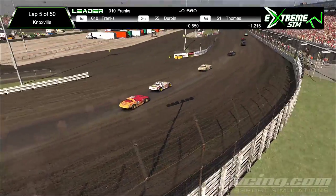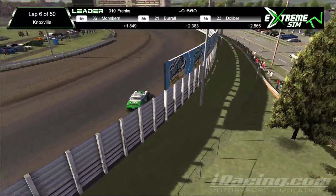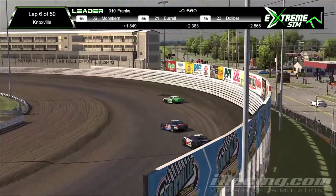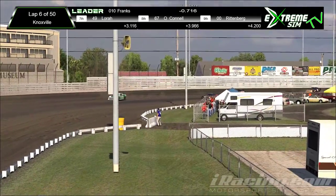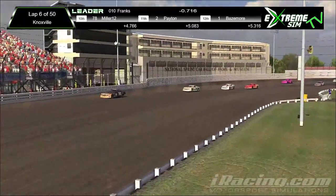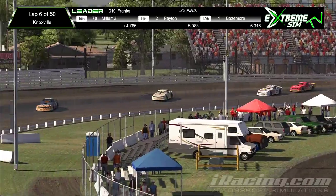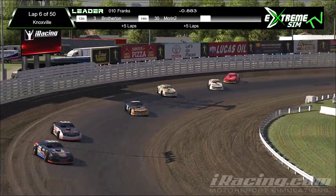Alright, Juan out front there in first. Everybody's kind of getting single file here. Again, 21 started on the pole, ended up getting in that fence a little bit. May have hurt his car. He kept it straight, but no doubt damaged his race car. We're going to fall back through the field just a little bit here.